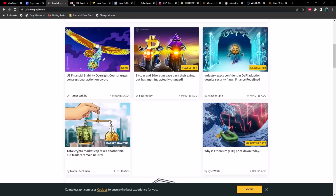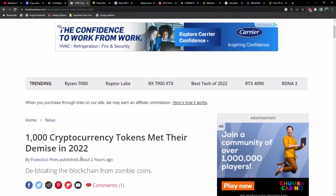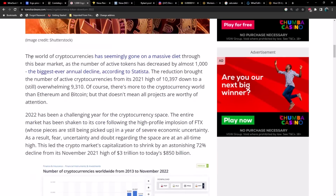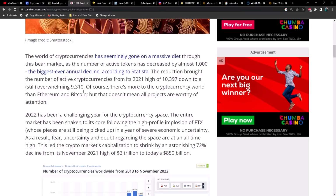So anyways, moving on, there was another interesting article that I saw from Tom's Hardware. 1,000 cryptocurrency tokens met their demise in 2022, debloating the blockchain from zombie coins. The world of cryptocurrencies has seemingly gone on a massive diet throughout this bear market, as the number of active tokens has decreased by almost 1,000, the biggest ever annual decline according to Statista. The reduction brought the number of active cryptocurrencies from its 2021 high of 10,397 down to a still overwhelming 9,310.